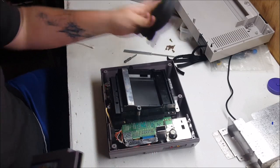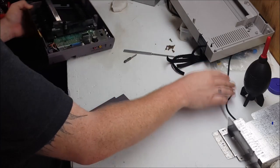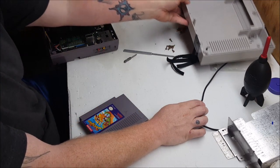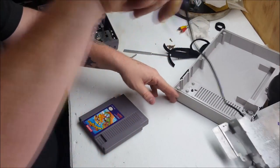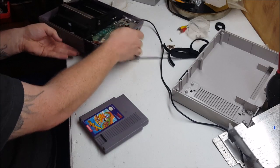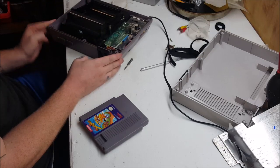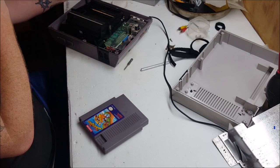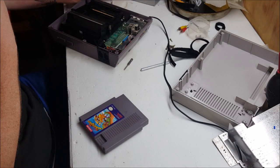Once I put everything back together, I do want to test it just to make sure we are on point, because I don't want to have to take things back apart in case I didn't do a good job. It very rarely happens, but it's always better to be safe than sorry. So we're going to plug that up. Disabled lockout chip is working, no blinking regardless. So let's see here. Turn that on.